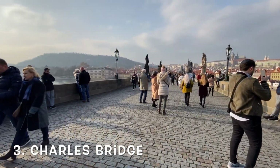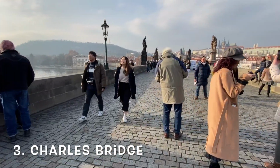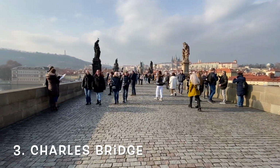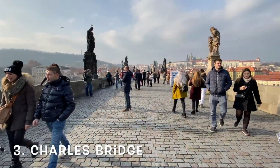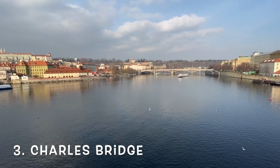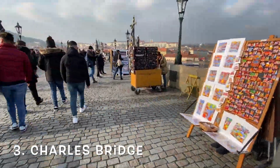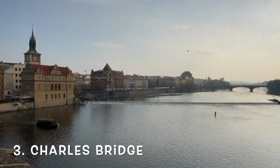The bridge was constructed in the 14th century. It was the only means of crossing the river Vltava until 1841. It was the most important connection between the Prague castle and the city's old town. A walk on the Charles Bridge is one of the most enjoyable and memorable experiences of Prague.